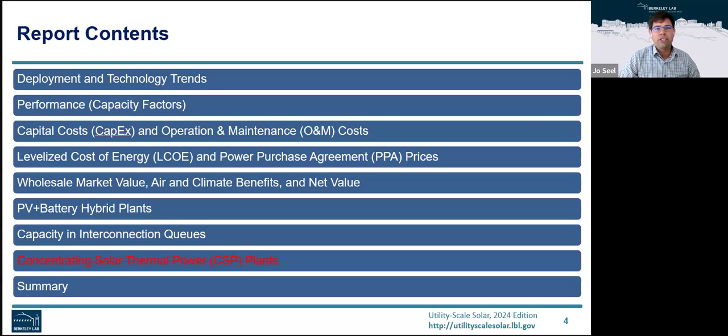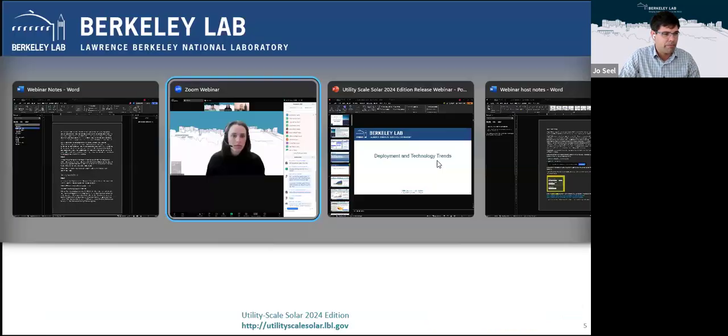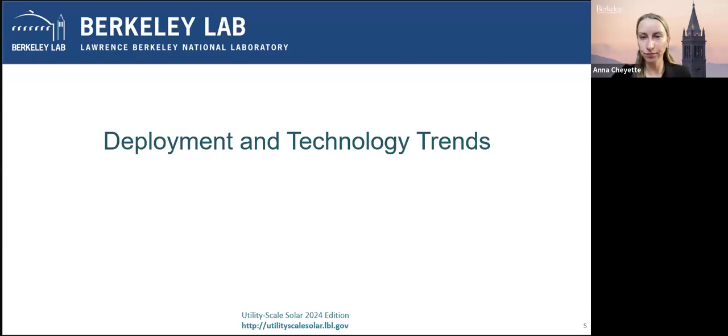Our report covers utility-scale solar trends that are related to deployment, technology design, performance, costs and prices, market and societal value, hybridization with storage, and capacity of solar waiting in the interconnection queues. We will touch on all of those aspects in today's presentation, except for concentrating solar thermal plants, which are only found on our website. And with that, I'll hand it off to Anna to get us started with recent utility-scale solar deployment trends.